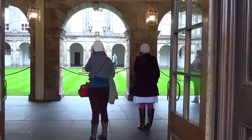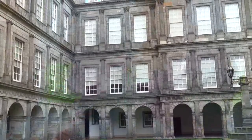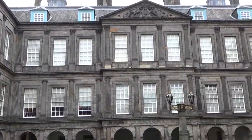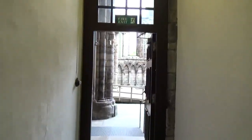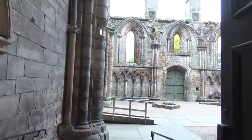I can only show you the quadrangle in the center of the palace because photography inside the palace proper is not permitted. Here we exit out the north side of the palace into the ruin of Holyrood Abbey.